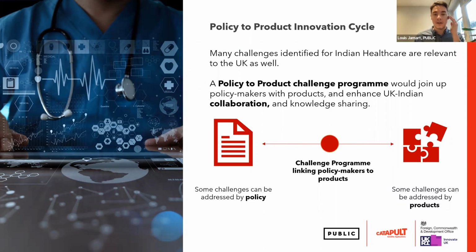And there is a potential question or solution around, is there a challenge program that takes the challenges that we've discussed today, brings on board stakeholders from both policymakers and innovators across the UK and India to match the capabilities of different providers and come up with joint collaborative solutions across different nations.